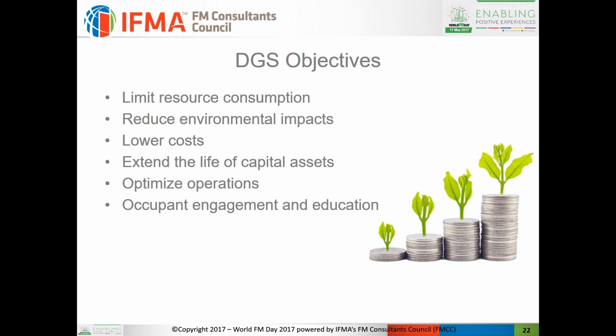So specific goals of the technology are to limit consumption, so limit resource consumption, reduce the environmental impacts, lower the costs, which has a lot to do with not being allowed to rip and replace. That's not a viable solution. Extend the life of existing assets. So again, take your existing BMS and make it work better, and then therefore make it more valuable over time, and expand that time frame if possible.